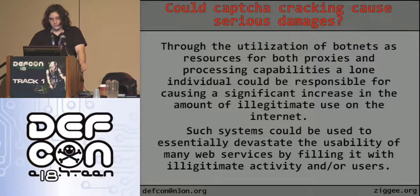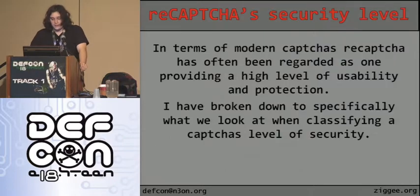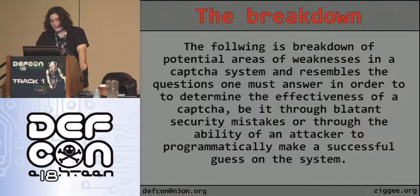Such systems could be used to essentially devastate the usability of many web services by filling them with illegitimate activity and/or fake users. In terms of modern CAPTCHAs, reCAPTCHA is often regarded as one providing a high level of usability and protection. Following is a breakdown of potential areas of weakness in a CAPTCHA system, and it resembles the questions one must answer in order to determine the effectiveness of a CAPTCHA, be it through blatant security mistakes or through the ability of an attacker to programmatically make a successful guess on the system.